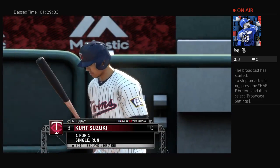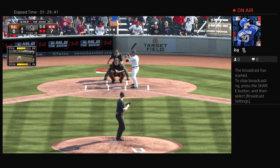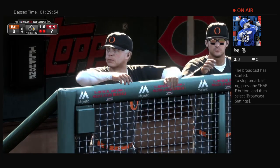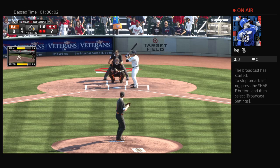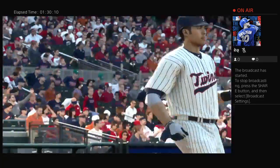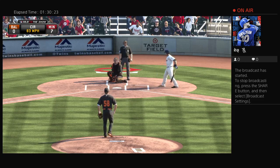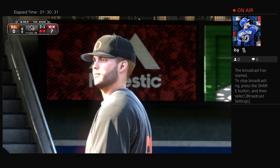Kurt Suzuki will try and keep things going now with the runner at first following the RBI single. And that misses, ball 1. That look says it all in the third base dugout. That's not the look of a guy who's going to be sleeping well tonight, is it? Now a swing and a softly hit ground ball, but a foul ball, 1-1. And a changeup runs inside on him as he's got to back out of the way of that one. Sometimes if you let that changeup go too soon, it'll take off on you. He's lucky that didn't hit him.